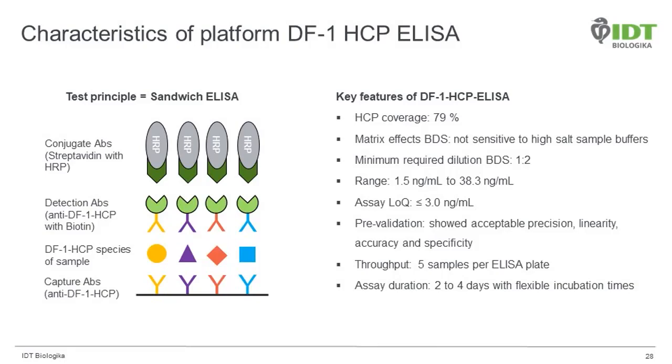During routine analysis, 5 samples can be tested on one plate within a duration from 2 to 4 days, which is quite a long assay duration, but due to its flexible incubation times, it can be easily performed in parallel to other assays or to other DF-1 HCP ELISA plates, thereby also increasing the throughput.